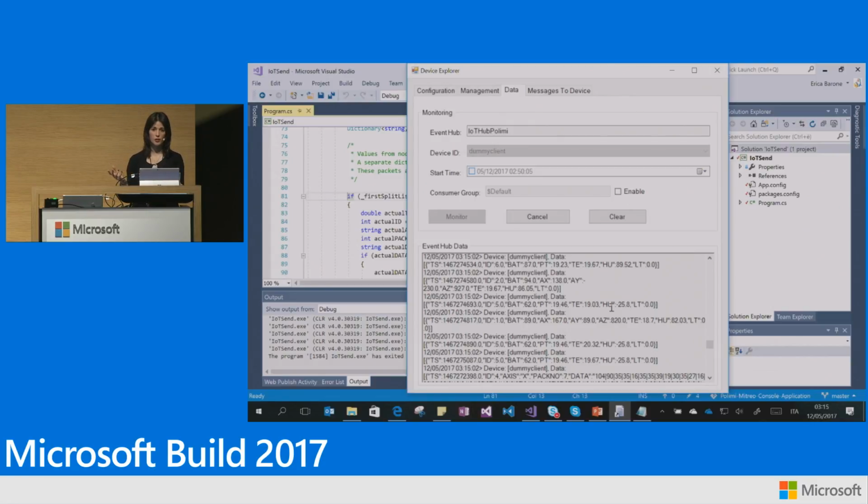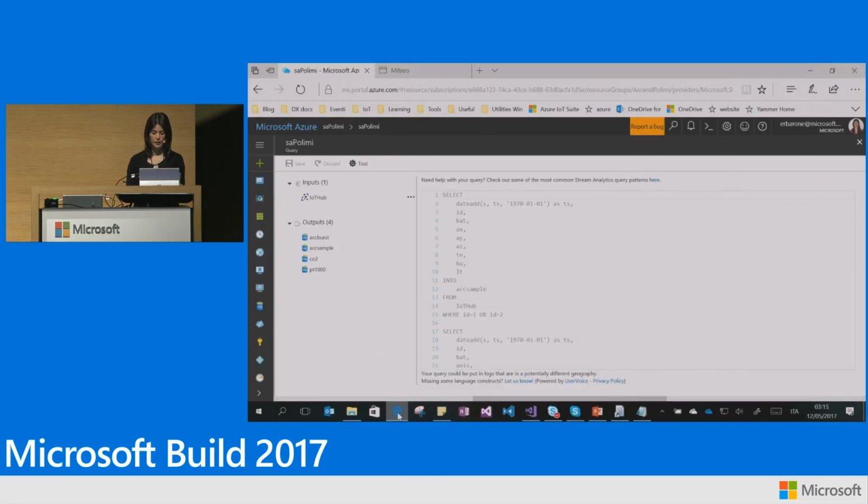And if you remember the architecture that I showed you before, we have a stream analytics that gets this data from IoT Hub and puts this data into a SQL database. So I can show you the queries. Actually, if you can see them, yes. They are very, very simple queries. We have one input for this IoT Hub and 4 outputs, the 4 tables. Basically, this stream analytics doesn't do any manipulation on the data, any alert. It just gets this data and fills the tables in the database.